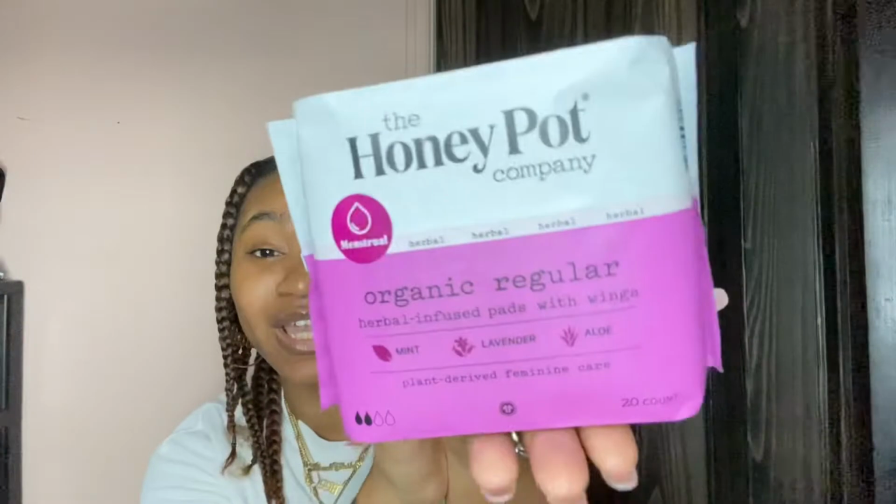This is the Honeypot organic regular pads. I love these. I've used them before. I've used these by themselves, and sometimes, depending on my flow, I'll put a tampon in, and then I will put a pad to catch the blood, you know what I'm saying? Because who's trying to mess up their panties? Ain't nobody finna do that. But I can tell y'all, I haven't had any messed up panties with these. These are so good. I've tried the purple and I've also tried the green package as well. And I think I've tried the blue.